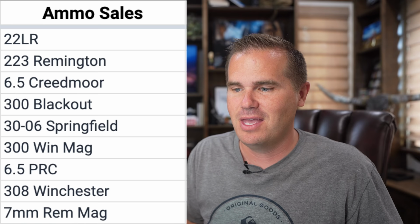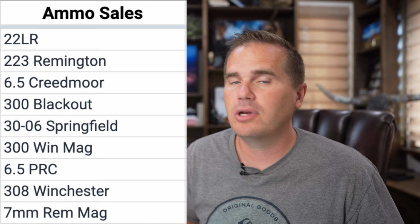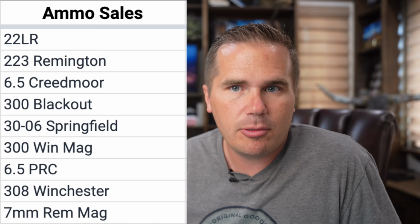6.5 Creedmoor comes up next. That, I think, surprises no one in terms of pure bolt action rifles. 6.5 Creedmoor is pretty far above everything else right now. 300 Blackout ties with the 30-06 in terms of ammo production. The reason is 300 Blackout obviously fits into an AR, and they're just very high volume shooters.